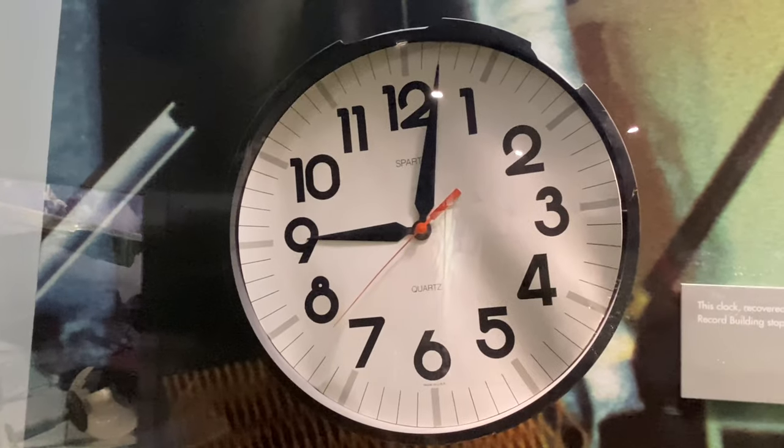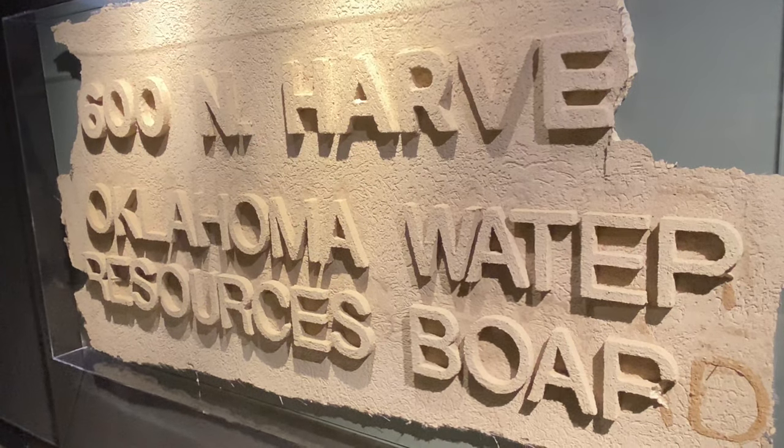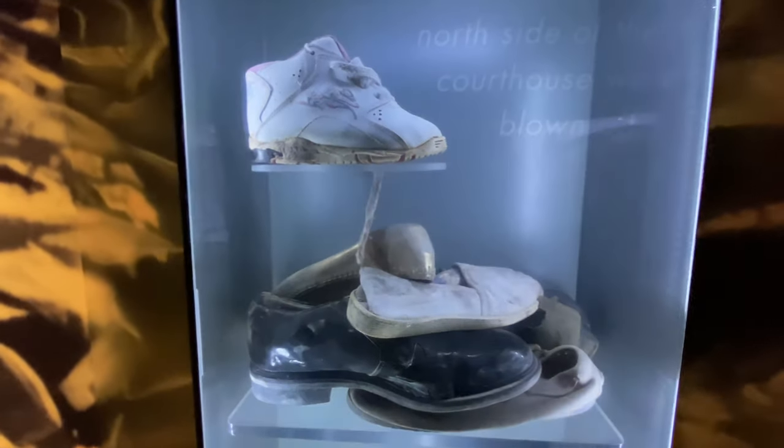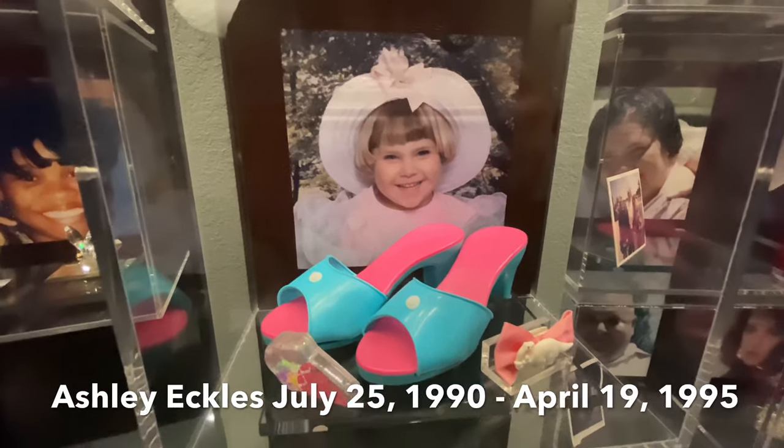Here is someone's planner and a pencil sharpener from the Journal Record building. This clock from the Journal Record building is still reading out 9:02, the moment of the blast. The white shoe on the top display case here belonged to 40-year-old Ashley Eccles, who was killed in the explosion. Parts of the building have been left as they were immediately after the blast.